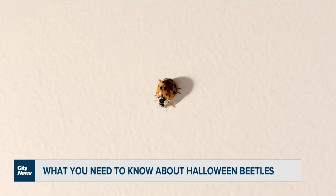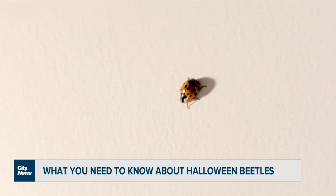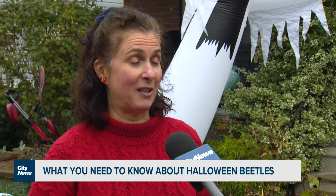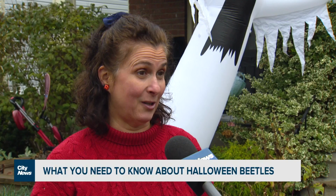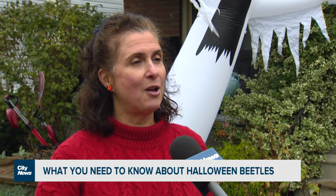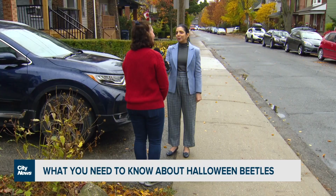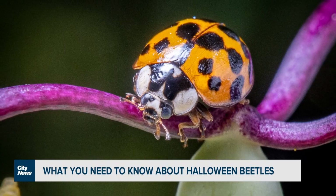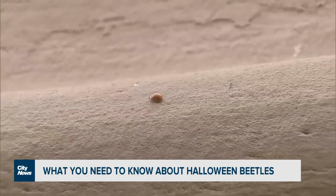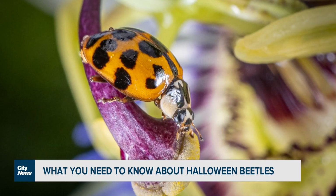But why are some of us suddenly finding them on our ceilings and around the house? At this time of year, a lot of species of beetles that aren't native to Ontario are looking for a place to overwinter. And these ladybird beetles really need a warmer place to hibernate. They won't cause any trouble, so if you're okay with some extra guests for the holidays, you can leave them be. But there are a few things to watch for.